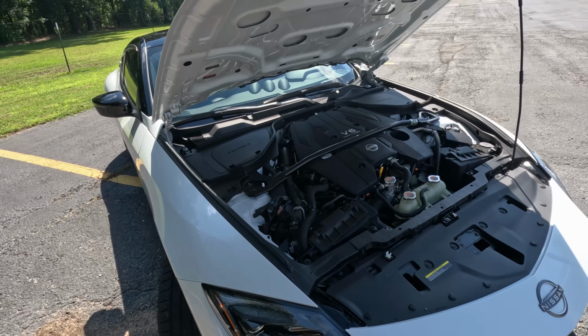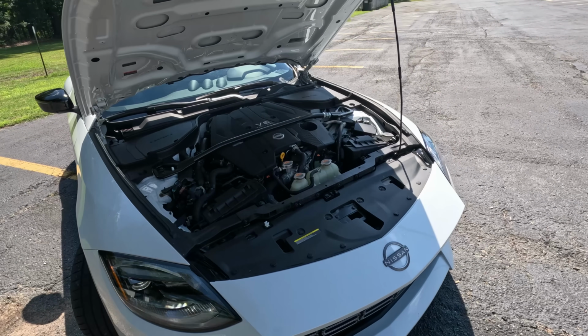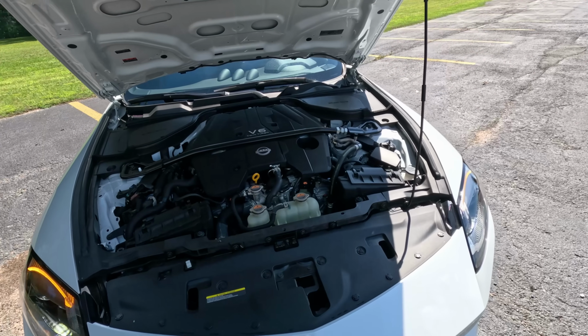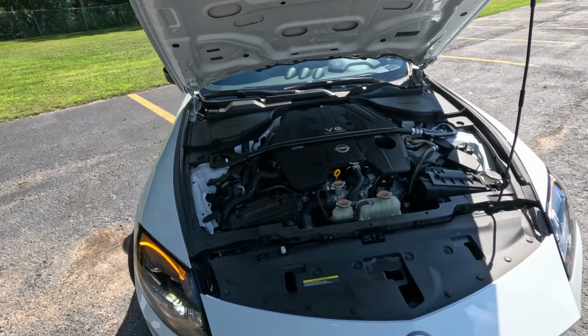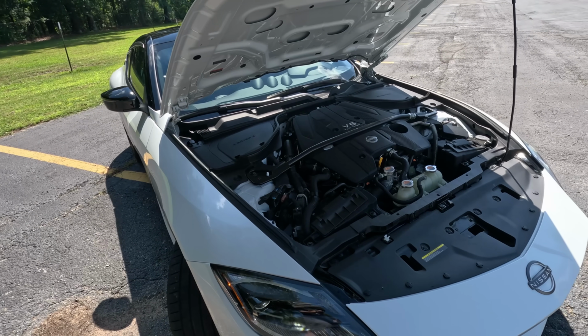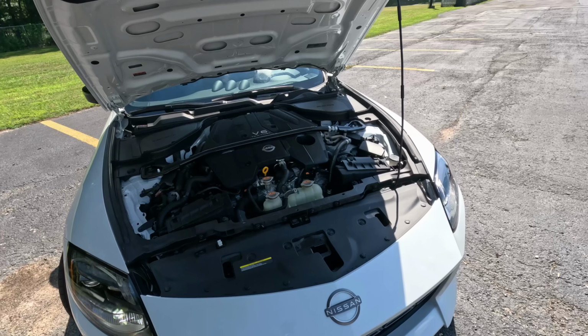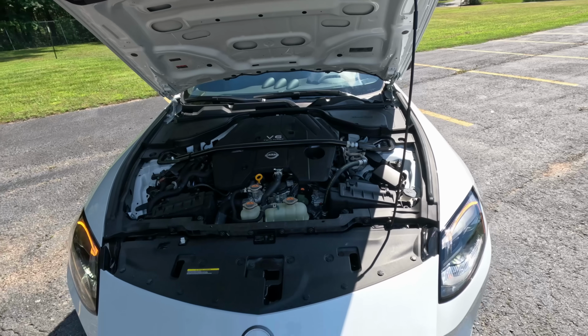For comparison's sake, the 3-liter version of the Toyota Supra makes 382 horsepower and 368 pound-feet of torque. So a little less on the horsepower side, a little more on the torque side, and you can kind of feel that. This one is equipped with a 6-speed manual, but you can also opt for a 9-speed automatic. The Supra famously only came with an 8-speed automatic when it first came out, but now offers a 6-speed.